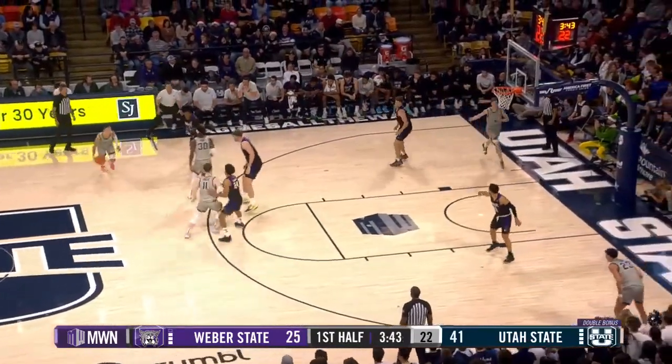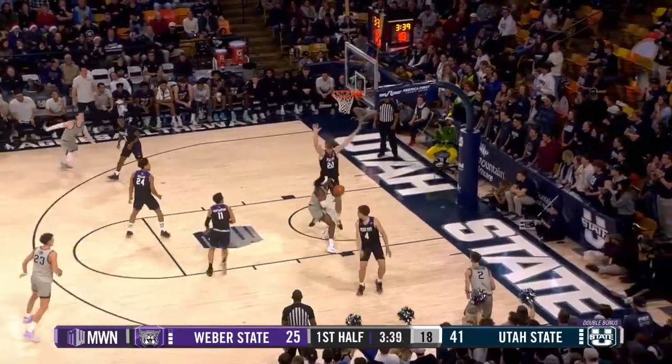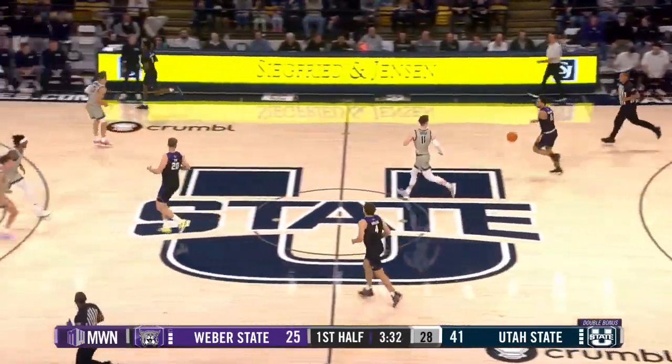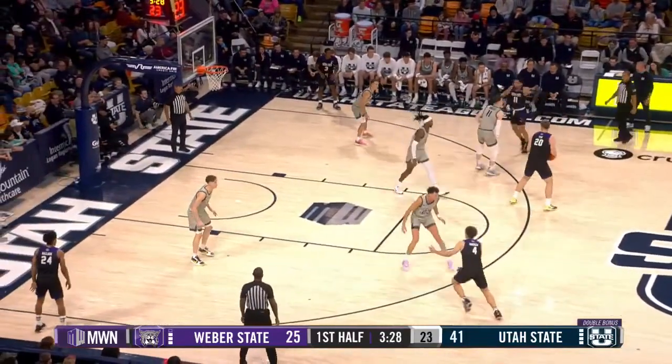41-25, 3:45 left in the first half. Ashworth to Akin, driving against Chu. Pump fake, shot, no good. Rebound pulled down by Verplanken. Did everything right except make the bucket on that one. Yeah, and he normally finishes those.